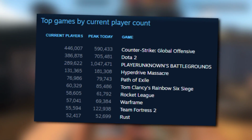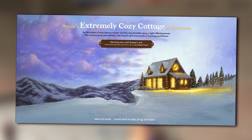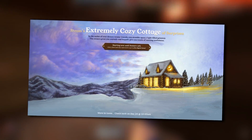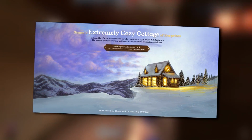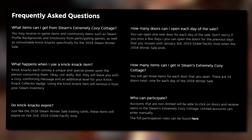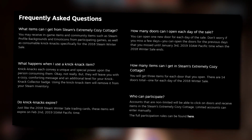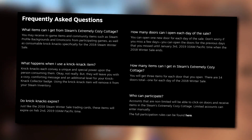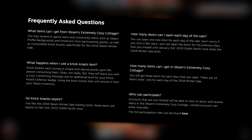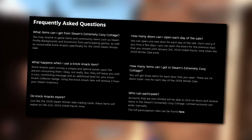So what did we get? This year we have the Cozy Cottage of Surprises, so I'm just going to be calling this sale the Extremely Cozy Cottage Sale. What this means is anybody can sign into Steam and open up essentially an advent calendar door, each door being allowed to be opened each day from now until the end of the sale being January 3rd. Each day you receive 3 free digital items, and these items can be anything from in-game things to certain Steam games, knickknacks being specific messages that you can add onto your collector's badge, which will disappear after this sale, and then things like profile backgrounds and emotes.